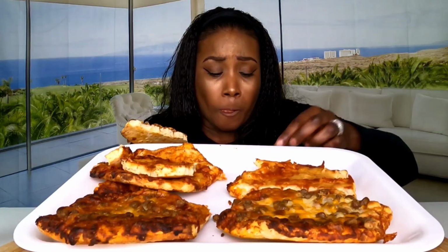Y'all, do this, okay? Get this daggone pizza, okay? Because it's going to take you back in time, and it's worth it. It's worth it. I'm telling you, it's so worth it. I wasn't even mad that I lost about 6 to 8 of these pizzas in the shipping process, because there's just so many of them anyway. You know you're not going to eat it all, so I wasn't upset about that.